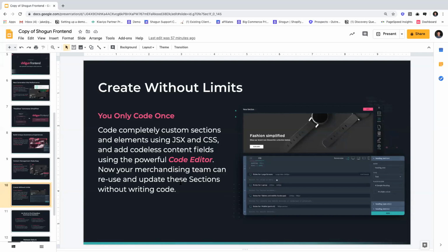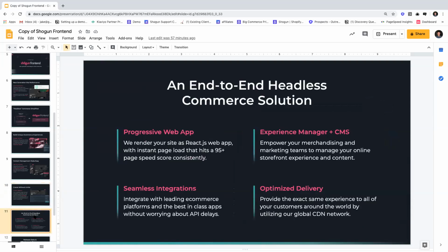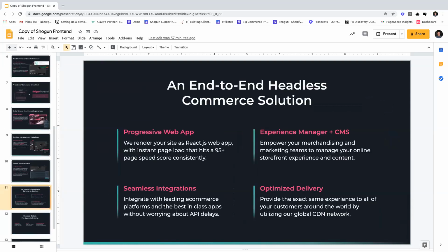So those non-technical team members can go in, reuse, and update those sections without writing any code. Really to summarize this all up, Shogun Front End renders your site as that React.js web application. Right now, we have a few clients pre-signed up and their page speed is between 90 and 95 on Google page speed. Like Charles mentioned, that actually affects your SEO positively on Google.